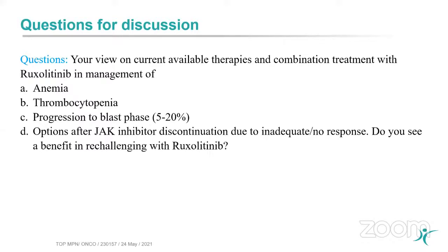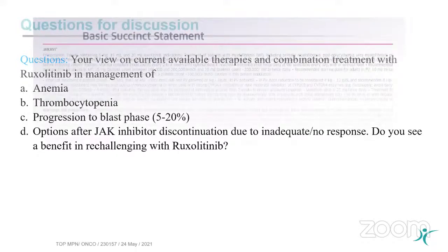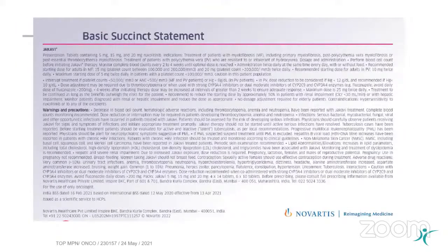Another area is that some patients discontinue for multiple reasons, because of unavailability, inadequate or no responses. So is there any benefit in rechallenging with ruxolitinib? That is again an area of discussion.